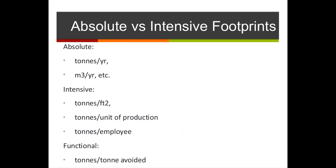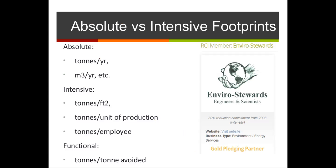And then there's absolute versus intensive footprint. So say in our case, we're a member of the Regional Carbon Initiative, which is one in Waterloo, there's one in Niagara, there's other ones. So it's basically businesses kind of committing corporately that they're going to do such and such. So in our case, we have an 80% reduction target, and ours is intensity based, so that's per employee. We've already reduced it 70%, so we have another 10% to go to reach that commitment. But that's an intensity based target, because what happens is, what if your organization sells more product? What if you have more employees? What if you need more square footage? It doesn't really make sense.